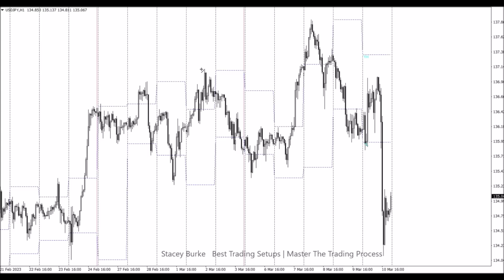This week is a non-farm payrolls week. We have a market. We'll talk about the opening range and the initial balance, but we have our high-low of the previous week. So for traders who are thinking about looking at daily charts, weekly charts, here's my weekly high and low right there. There's my week. There's my weekly time frame.